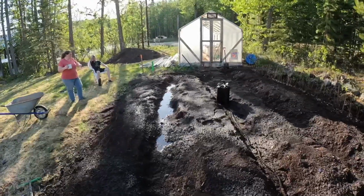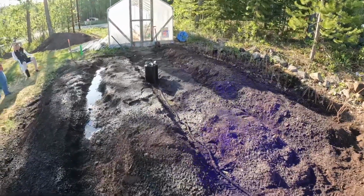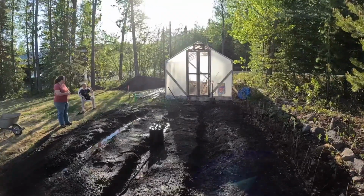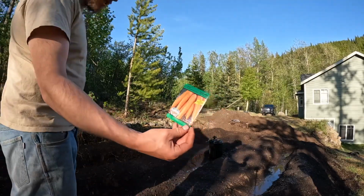All right, well, we mounded our rows, and I like to mound because it makes the weeds a little bit closer for weeding. It makes it so you got nice paths down the rows. We're gonna get to planting. I'm gonna plant some tender sweet carrots. These are our favorite carrots.